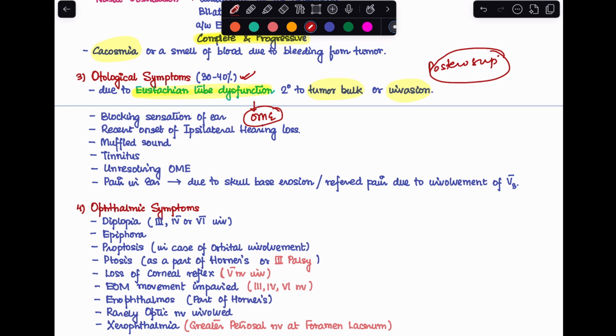So maybe sometimes the patient presents to you with an unresolved otitis media with effusion. No matter whatever medications you try, medically you're not able to treat the disease. So if a patient comes to you with unresolving serous otitis media, just examining the ear does not do it. You have to examine the complete ENT region. Sometimes the cause could be right there in the nasopharynx, and you could have missed it because you just examined the ear and prescribed some medical treatment. So, these are all the otological symptoms.